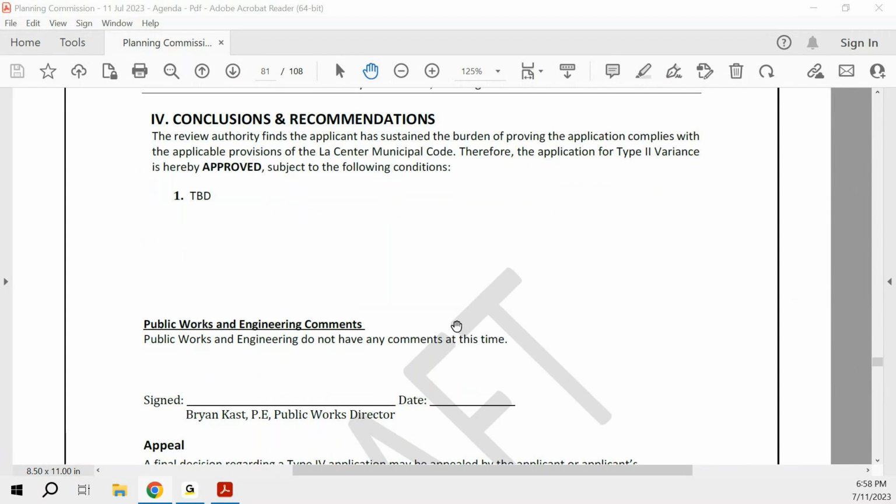And at that time, the Planning Commission can continue the hearing once we have that hearing, can recommend against or in favor of the proposal, with or without certain changes, and submit those recommendations to City Council.